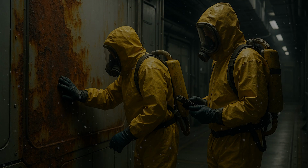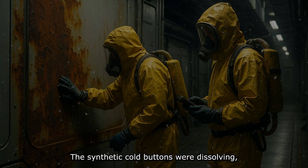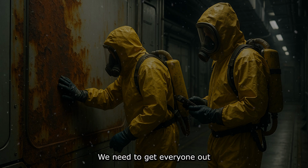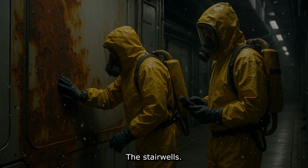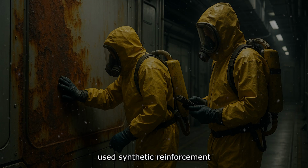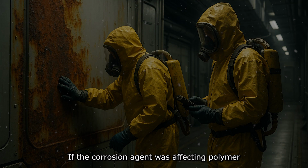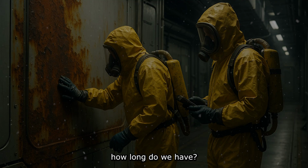"Nilo." Belin grabbed my arm, pointing toward the main elevator bank. The synthetic call buttons were dissolving, leaving behind corroded holes in the wall panel like acid burns. "We need to get everyone out of the upper floors while the stairwells are still intact." "The stairwells. Jesus. The emergency stairs use synthetic reinforcement in their concrete matrix, a cost-saving measure from the facility's construction five years ago. If the corrosion agent is affecting polymer matrices at the molecular level, how long do we have?"